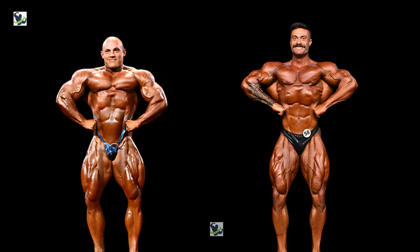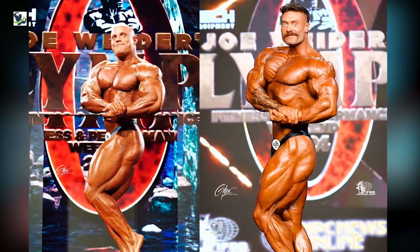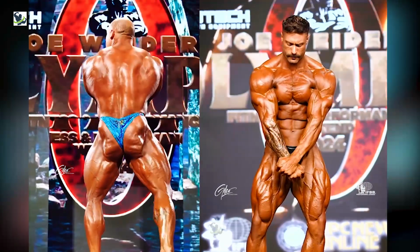Martin has the edge in most back shots, thickness, and raw muscularity, while Chris brings a refined aesthetic and classic flow that makes some poses debatable. And that's the thrill of this showdown. We simply don't know who will emerge victorious.